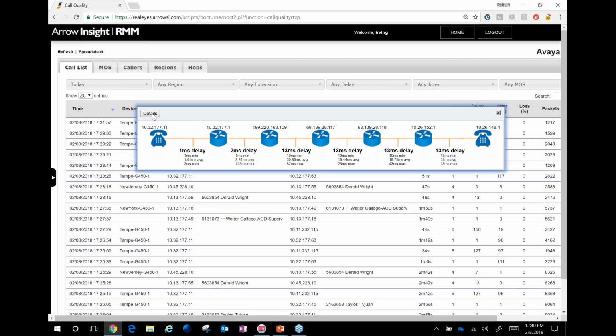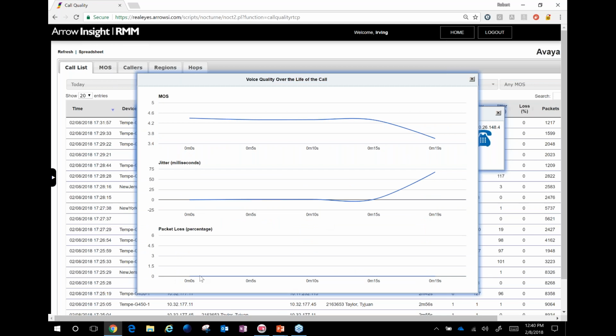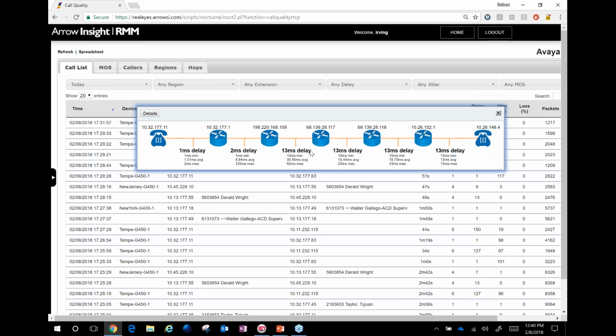You can also click on the detail here and see what actually happened with the call from a jitter and packet loss perspective. And you can actually see the MOS score here. And obviously you can see as the jitter went up, the MOS score went down. So, very nice. Especially if you've got folks who are responsible for triaging VQM issues, this is a nice tool for them to start out with. And obviously if they need additional help from the network team, they can then contact them.